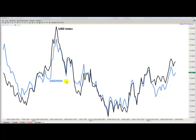I want to talk to you today about the Norwegian krona. So it's symbol NOK. And this is the dollar versus the krone right here in blue. And this is the US dollar index in black. And I want to show you that even though the krone is undoubtedly one of the most fundamentally sound currencies in the entire world, it is not the driver of that pair.